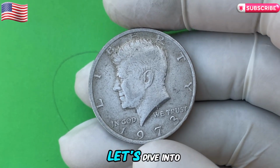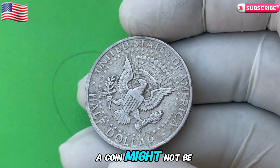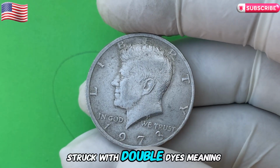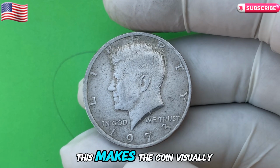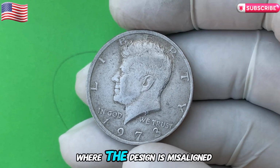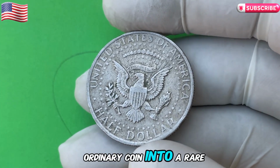Speaking of errors, let's dive into one of the most exciting aspects of coin collecting, minting errors. Sometimes, during the minting process, a coin might not be struck perfectly, which can result in unique characteristics. Some 1973 Kennedy half-dollars were struck with double dies, meaning that the image on the coin appears slightly duplicated. This makes the coin visually distinct, and collectors will pay top dollar for these errors. Other potential errors include off-center strikes, where the design is misaligned, or coins with unusual die cracks. These types of minting mistakes can turn an otherwise ordinary coin into a rare treasure.